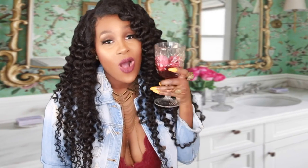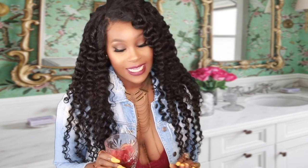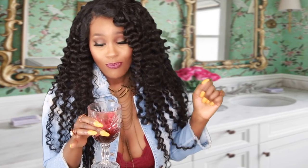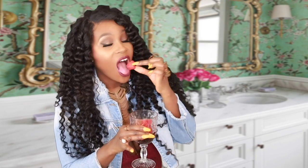Another thing, wine. If you're of age, it's definitely going to keep you very relaxed and make everything that much better for you at that time of the month. And I just threw in a little bit of watermelon, hydrating also. Yummy.